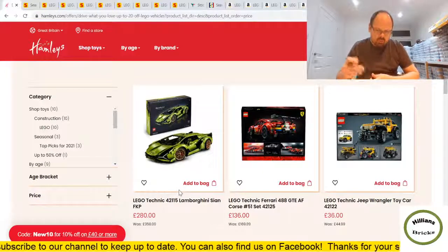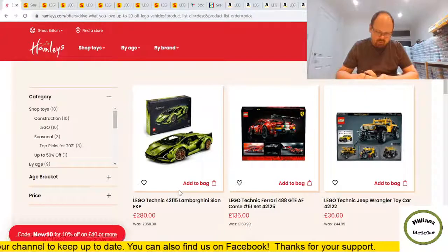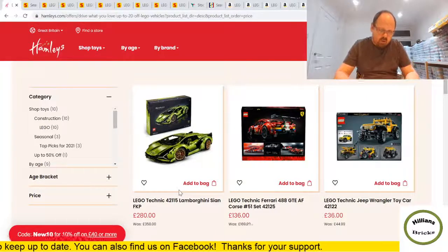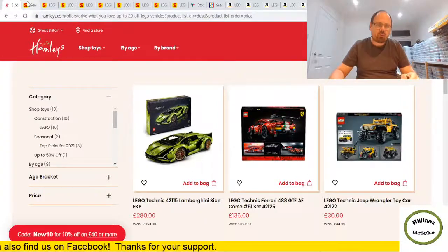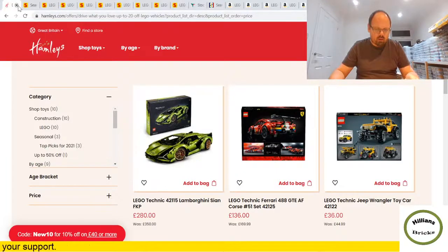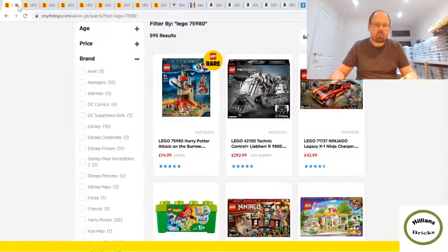Cool. So next I'm going to go to Smiths. Smiths have a lot of stuff on right now, which is quite good, especially in the Lego section. There's a few sets that I think are worth getting, and one or two I highlighted before. So I think that's the first one I'm going to start with.